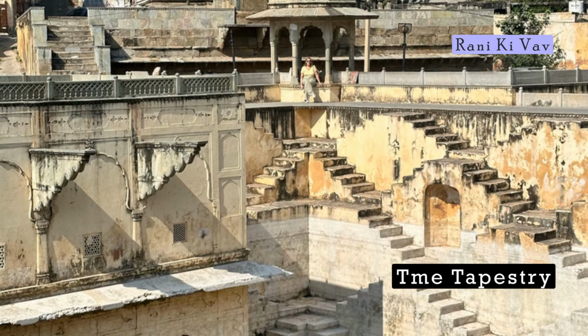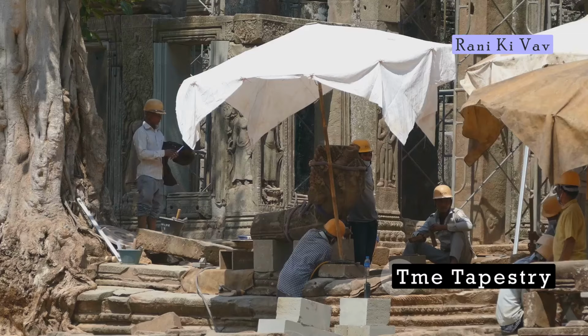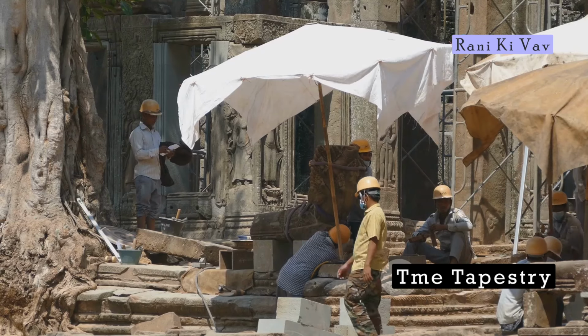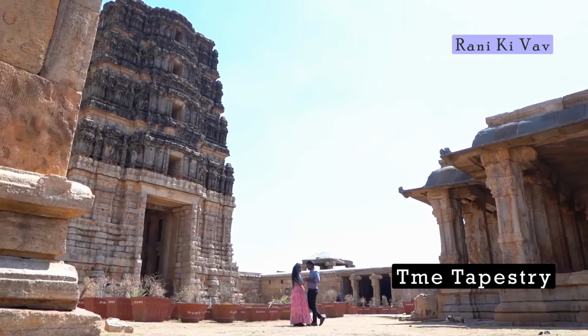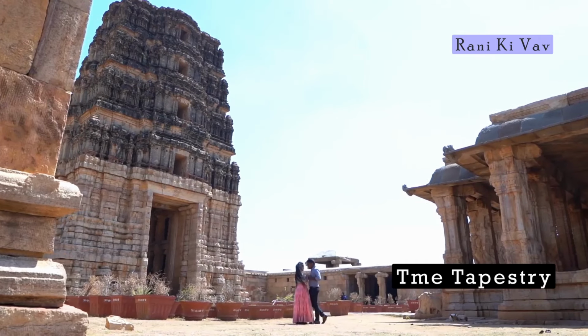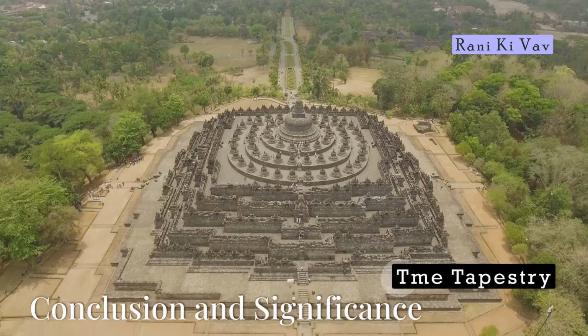For centuries, Rani Ki Vav lay buried under silt from the nearby Saraswati River. It was rediscovered in the 1940s and meticulously restored to its former glory. Today, it stands as a UNESCO World Heritage Site, celebrated for its historical, cultural, and architectural significance.